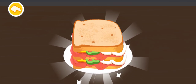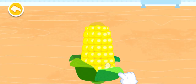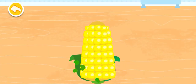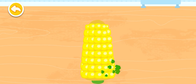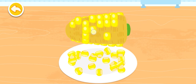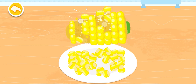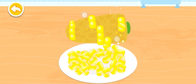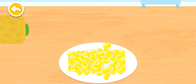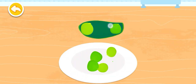Vegetables keep illness away. Vegetable meatball. Corn is indeed healthy food. Peas are rich in nutrition.